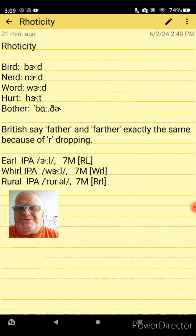This is bullcrap. These vowels with those little squiggles coming out, you'll see some of them up there: bird, word, nerd, hurt. They're all spelled with a backwards 3 and the little rhotic symbol coming out of it. And bother, they have like a backwards E, or backwards and upside down, I guess, with a little rhotic squiggle coming out of it.